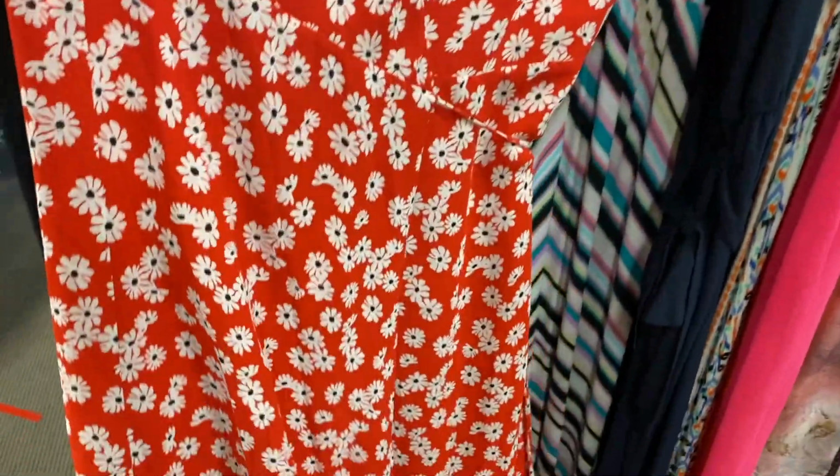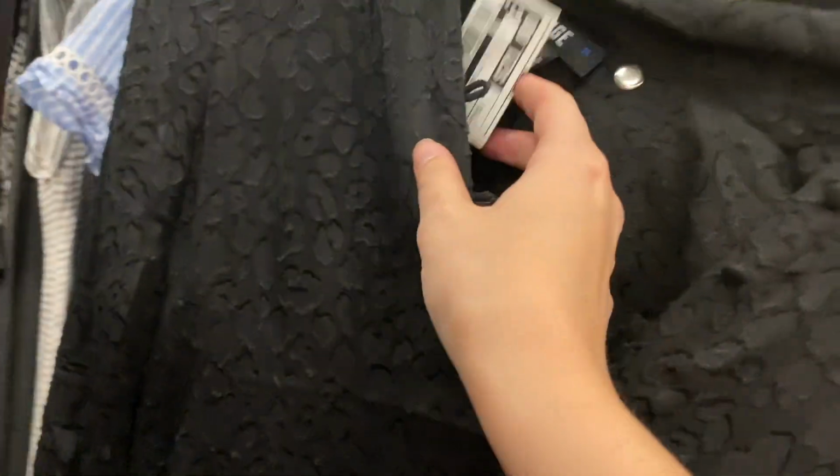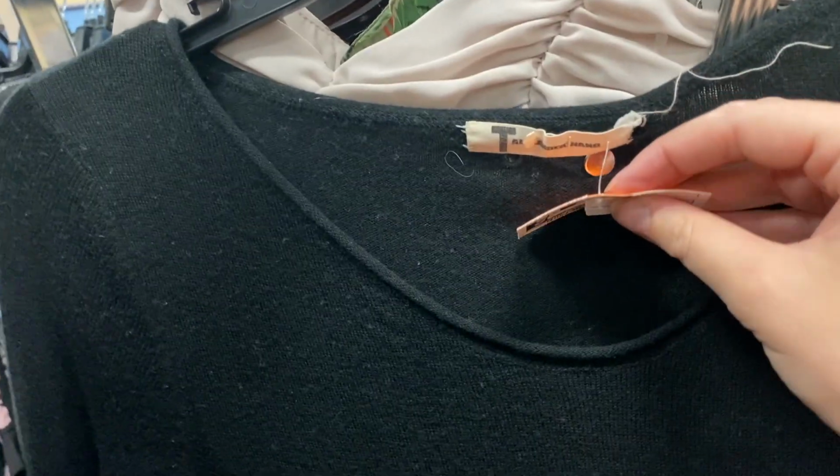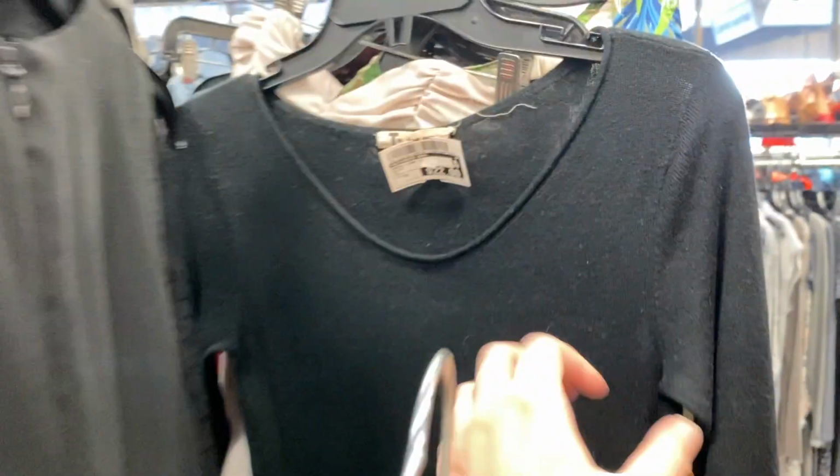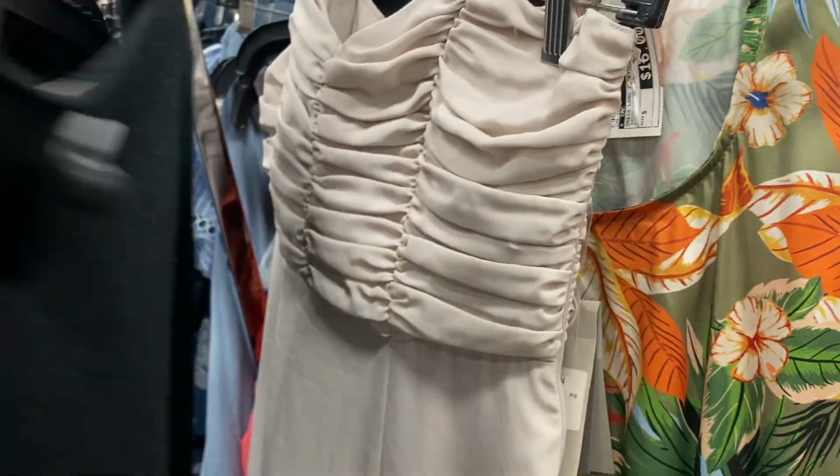Now, this was possibly my score of the day. I found this Reformation dress and it was $19, and I did pick it up, but I have yet to list it. So I do think, though, that dress should sell close to $100. Here I am looking at the tall dresses. That's T by Alexander Wang. I checked comps, and at $22, there's really no room for a profit, so that did get left behind.